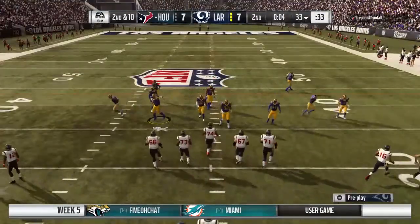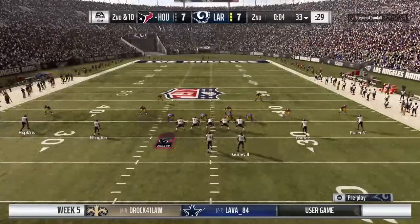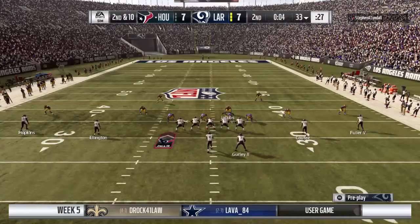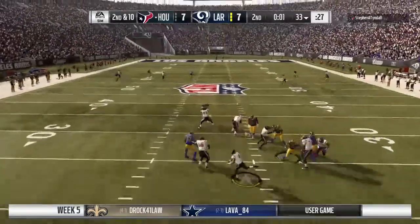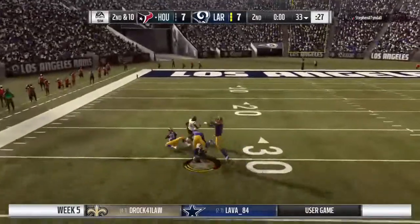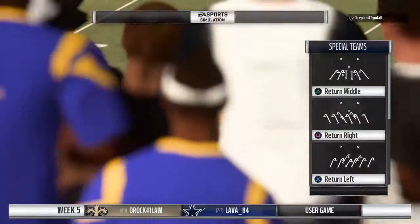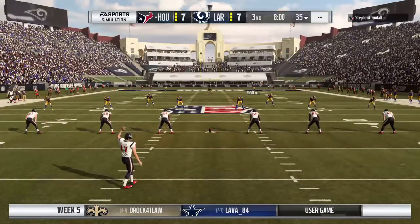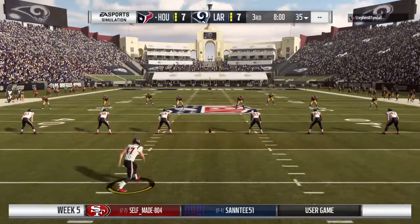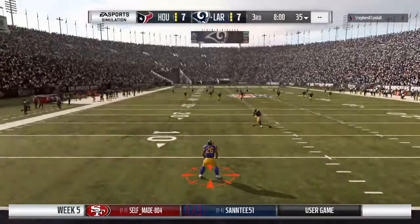Second and 10 from the 33-yard line. The final shot before the break. Watson is going to let this one go deep. And that is incomplete. And just like that, on we head to half number 2. So a touchdown apiece. That's what we have to show at halftime as they head to the locker room. 7-7 our score.